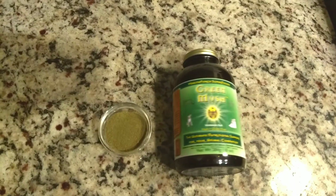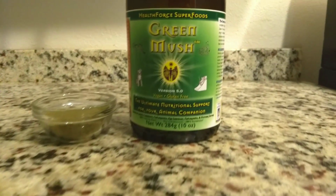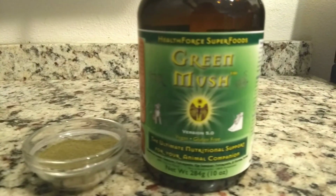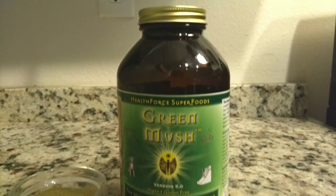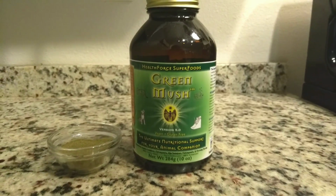Green mush is an organic, plant-based combination of essential vitamins, minerals, proteins, amino acids, antioxidants, and various other superfoods. It's also a great supplement for cats, rabbits, ferrets, and other mammals, including humans. I use a tablespoon of this in all of my green smoothies, and I actually like the taste as it tastes pretty sweet.